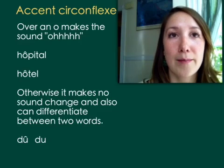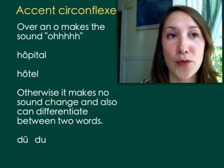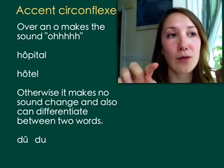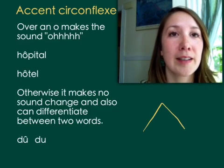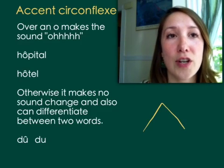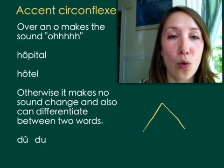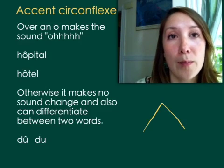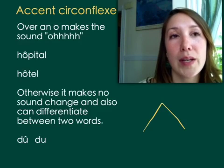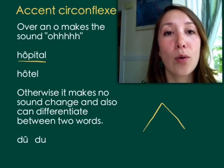And the last accent mark also doesn't really change pronunciation in French. It's called the accent circonflexe. It means bent over accent, and it looks like this. It's like a little hat. Over an O, it does change the pronunciation a little bit. It makes the O sound like O, whereas sometimes O can sound different in French, like in the word pomme, which means apple. Here we want our O to sound like O, so we use the accent circonflexe, like in the word hôpital or hôtel.